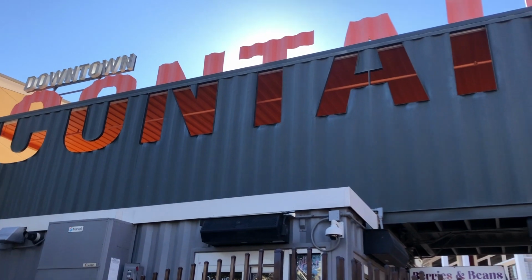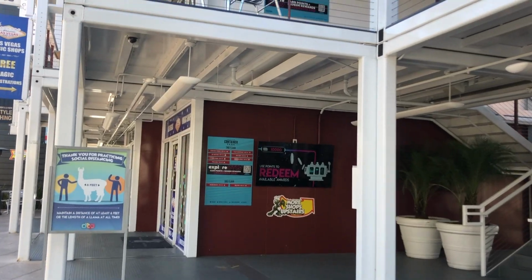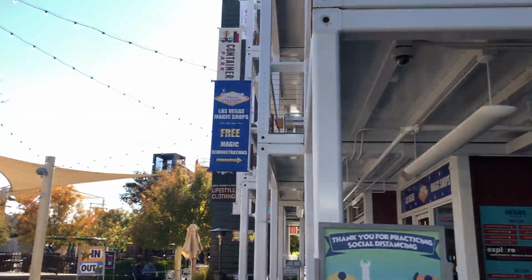If you've been counting along, you're probably wondering where that 10th one is, that 10th item for the family-friendly activities. It's Container Park. This is the bonus one, baby. This is downtown, right off of Fremont Street. Super easy to get to. You can take an Uber, take a cab, drive yourselves.